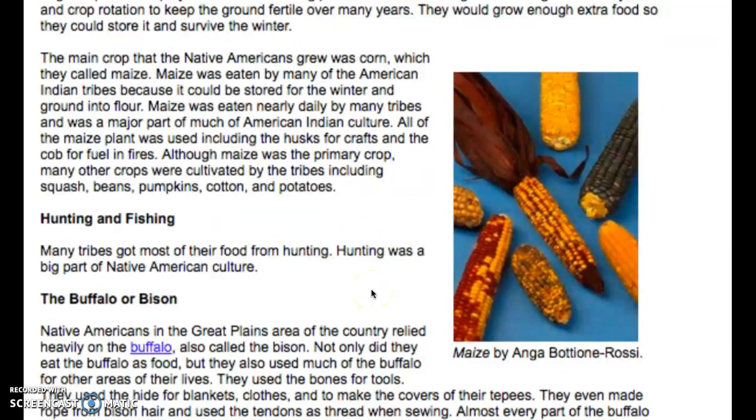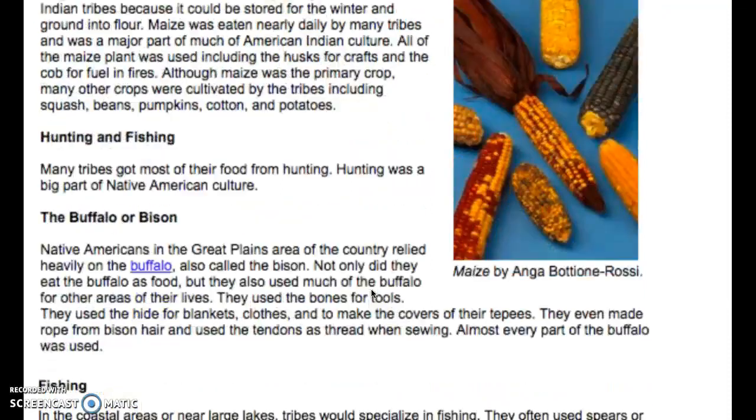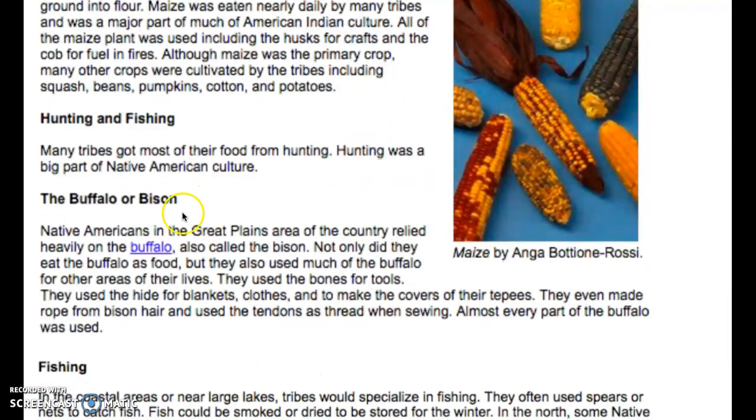Hunting and fishing. Many tribes got their food from hunting. Hunting was a big part of Native American culture. The Great Buffalo or Bison.